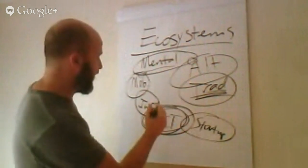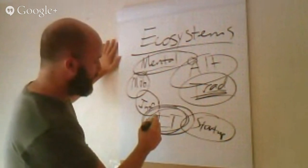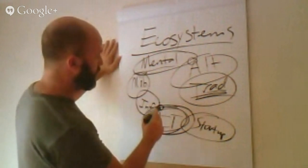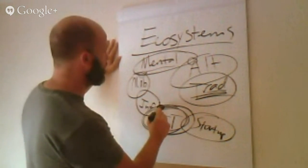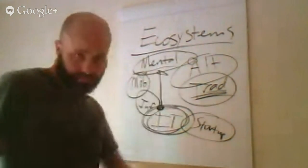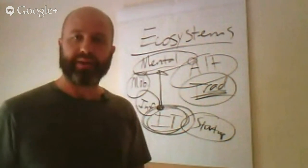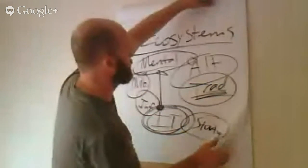So what ends up having to happen is we've got to find out how to get you from this space here to this space here. The way that we do that is we map the ecosystem. So I'm going to go ahead and dump this and just hop into the next page here. We're going to map the ecosystem.